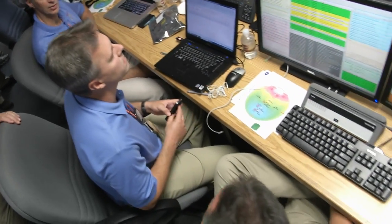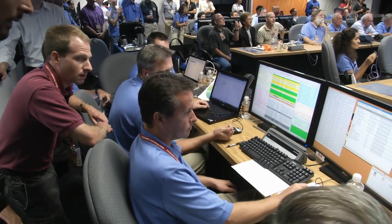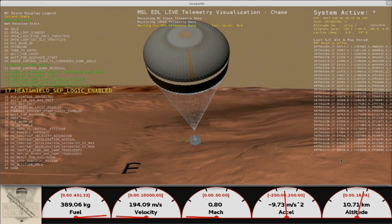The spacecraft is actually on the surface at this point because there's a 14-minute lag. So we're not going to know for sure. It's on the surface one way or another. Data continues to come back. We have a new data set. Parachute, boy. Parachute.